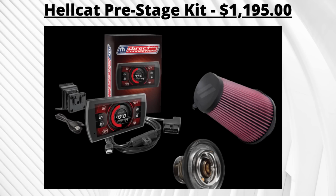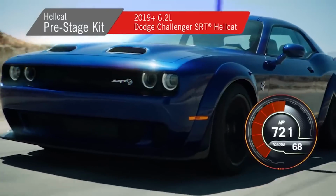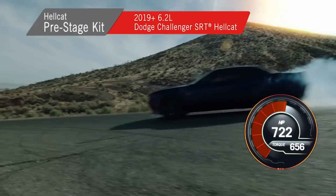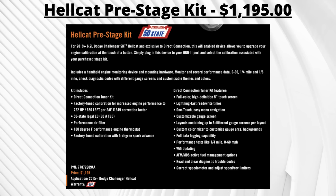So first up would be the kit for the regular Hellcat Challenger, and that would be the pre-stage kit first, which includes a tuner and preloaded engine calibration that adds just 5 horsepower, so 722 horsepower and 656 pound-feet of torque. Other add-ons include a high-capacity air filter and a 180-degree thermostat.